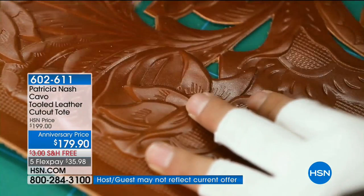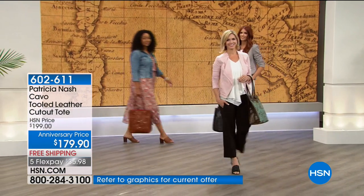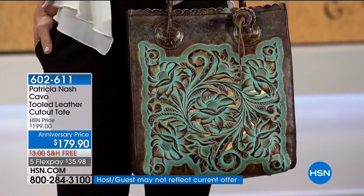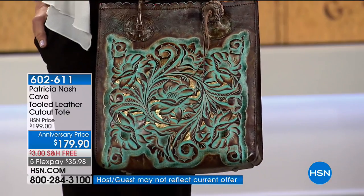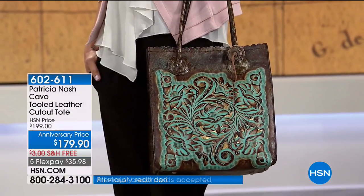So register your bags when you get your bag home. Go to patricianash.com. You can register it right there because they all come with the registration form. There you can see the beautiful colors. This bag is 11 and a half inches in length, 5.5 inches in width, and it stands 15 inches in height. Now the strap is 9.5 inches, and that's important to stress. So if you want to wear this in the crook of your arm, absolutely fine. But if you want to wear this over your shoulder, you can do that as well.